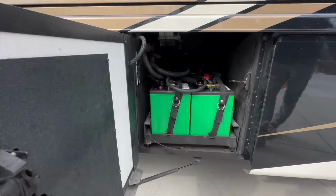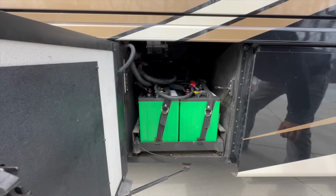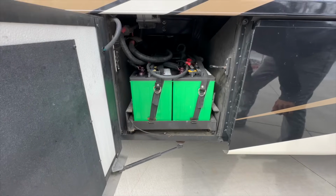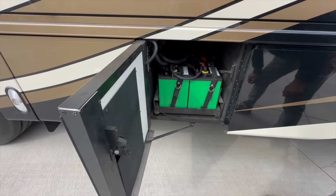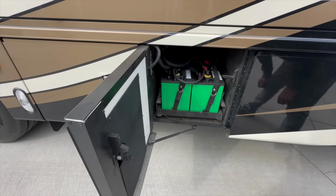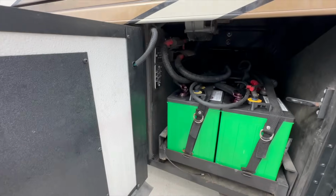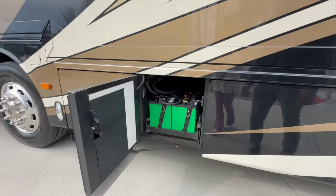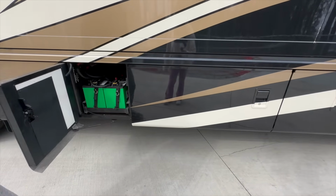Now right here is our battery compartment. We've got 6 batteries here. These are deep cycle batteries, Interstates, and all of the connections have protectant on them as well. There's a schematic right there, so you can easily change them out yourself. There's straps in here so they're not going to bounce around, and it is on a slide tray, so this whole tray will slide right out.